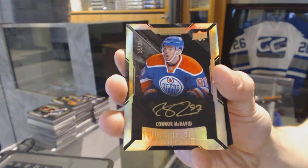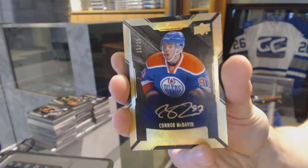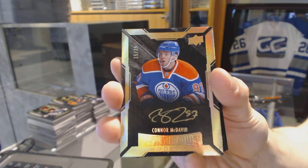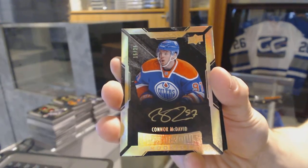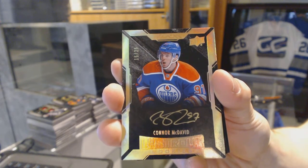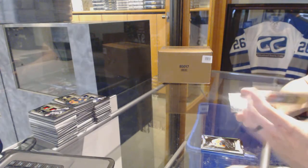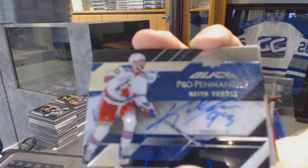Lustrous Rookie Auto Gold, 15 of 25, Connor McDavid. Jesus. Wow. We've got a Pro Penmanship autograph, Keith Yandle.